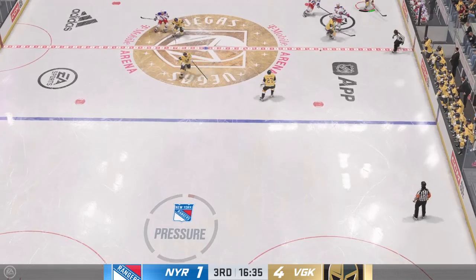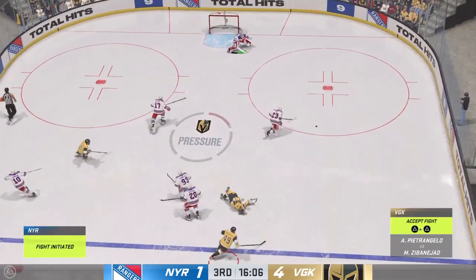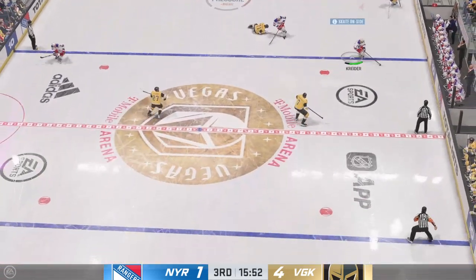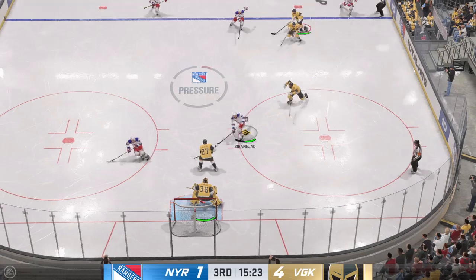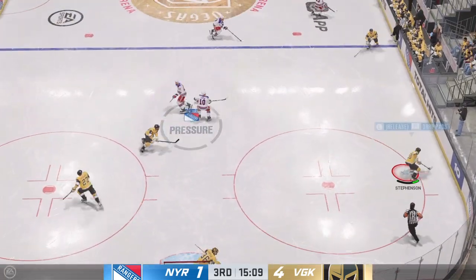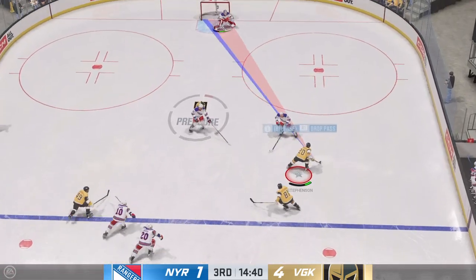Well, this power play unit will not be happy. Not only didn't they execute, but they had a difficult time making even crisp passes and attacking seams. They've got to be better. And I'm not sure. Look at this! Tremendous play to block that! Vegas looks to break out in their own end.